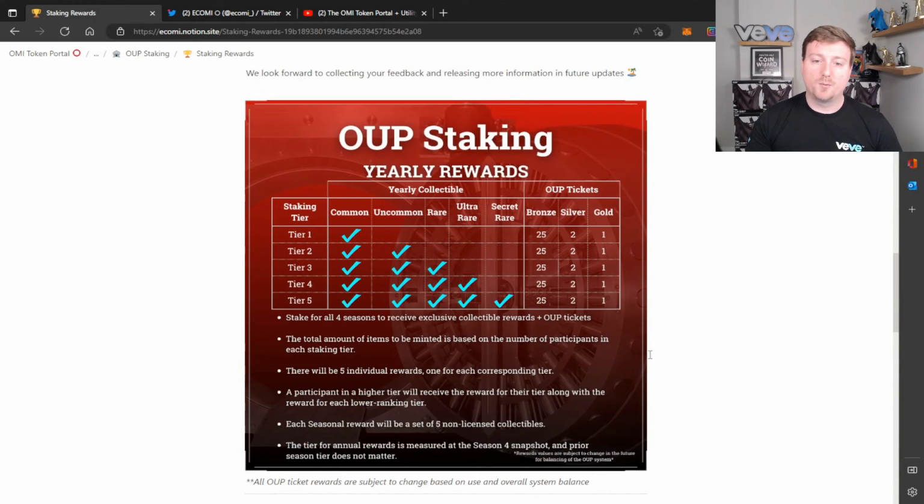Similarly to the yearly rewards, you will also earn OUP tickets on top of the seasonal reward, as well as the yearly collectible. And going in after the season 4 snapshot, having a gold ticket will be incredible regardless of what tier you are in, because season 5 will give you access to the first access of the Akomi specific VeVeVerse land that will be released. This is going to be really important, and staking is something that if you do have the means to do, you are definitely going to want to make sure that you are in.